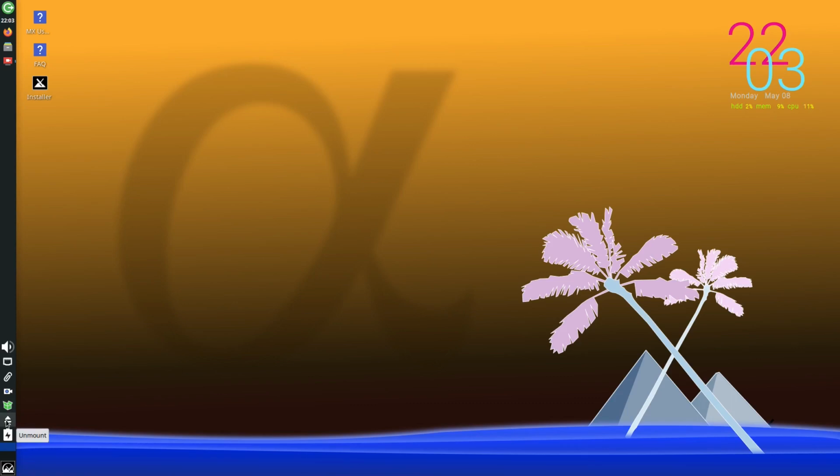To unmount USBs, which would be a little bit silly at the minute because I'm currently running off that one. And the power manager. And then of course your desktop switcher. You're given 2 by default. You can change that up to as many as you like.